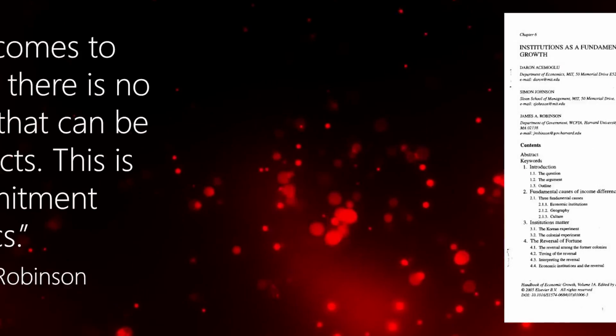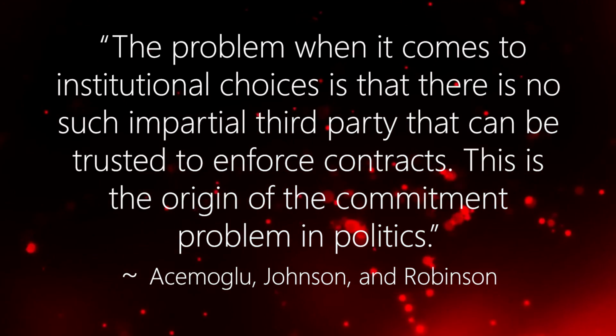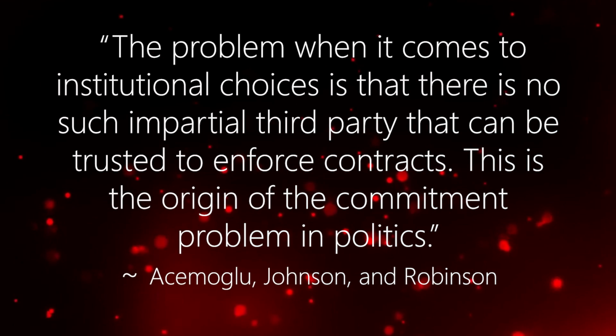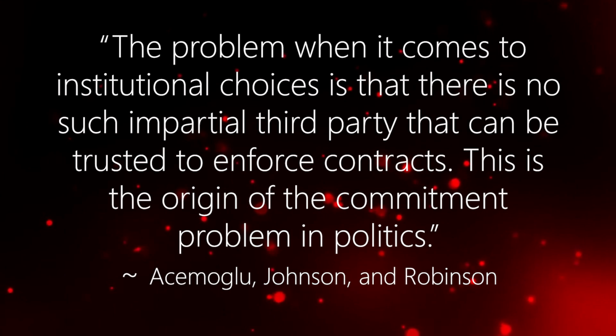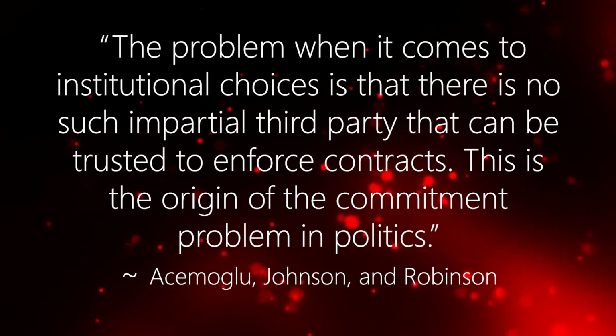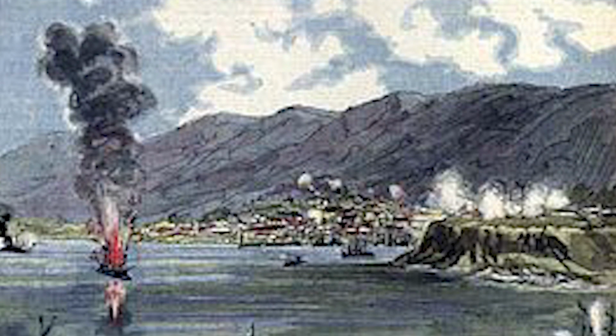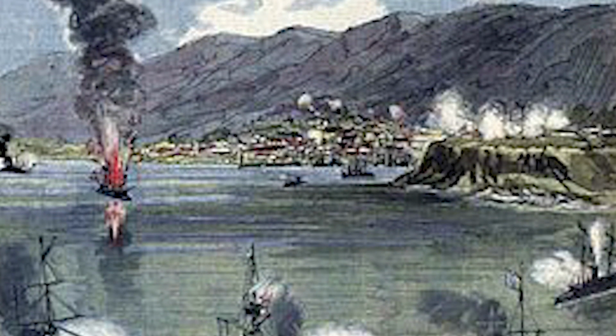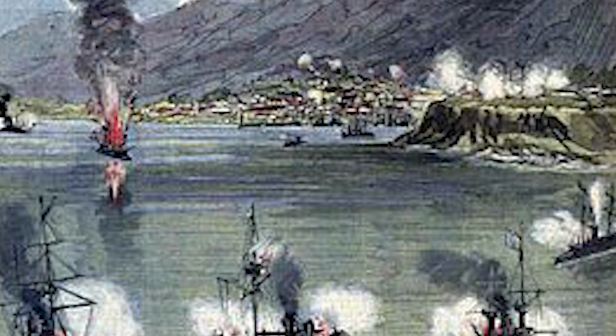To build on this, a 2005 paper highlights that a state's instability is hallmarked by an inability of opposing factions to believe that the other faction can act in good faith at all. The problem when it comes to the institutional choices is that there is no such impartial third party that can be trusted to enforce contracts. This is the origin of the commitment problem in politics. In 1981, the Chilean Civil War sparked after a breakdown in official institutions, and the Congress and the President being wholly unable to act in good faith towards one another. They looked for any time, any opportunity to undermine one another, and of course, the Civil War.